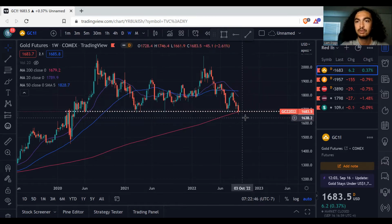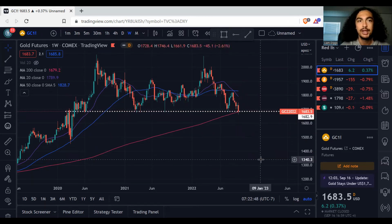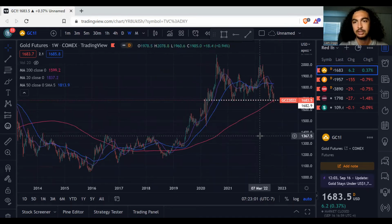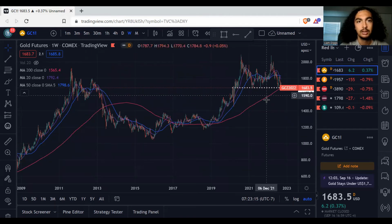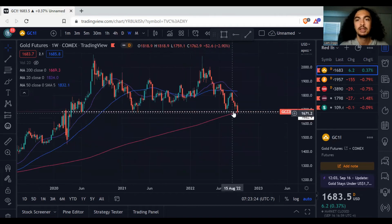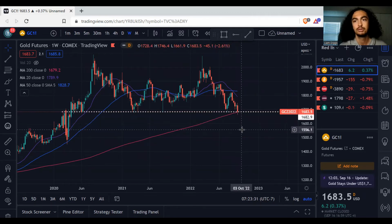Because if we break this level right here, if we break this 1680 level, if we break our 200 moving average at 1679, I think that there is a lot of downside for gold, potentially back down here to that 1367. That's a purely technical level. There are, of course, lots of other places we could catch some support. Maybe somewhere around that 1544 level, or even 1525, 1530. So there's lots of ways this can go, but I think that if gold does break this level, we are going to see a very, very sharp sell-off.